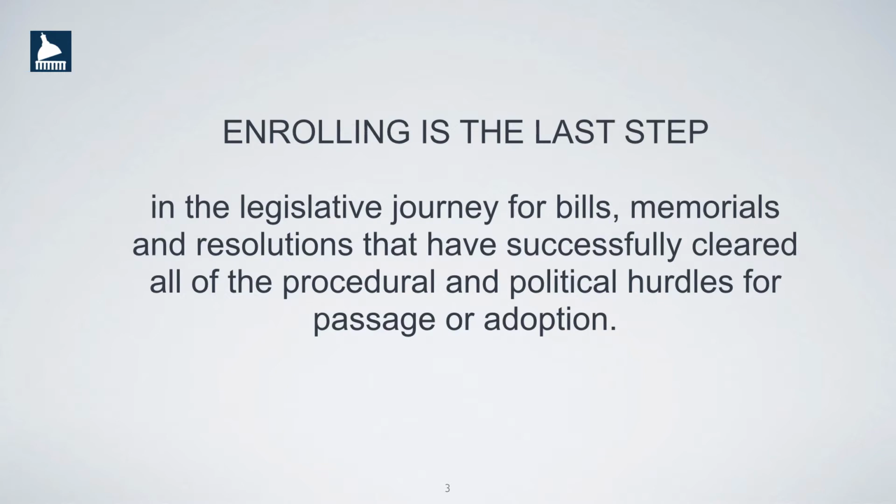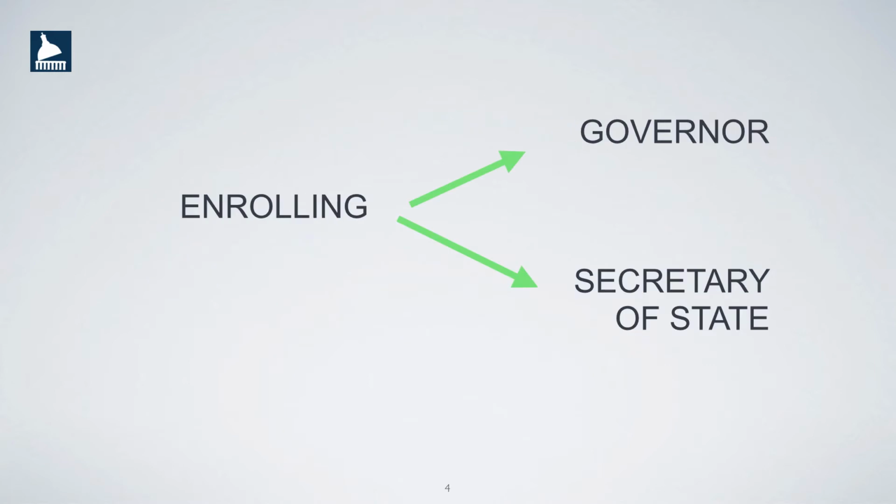Enrolling is actually the last step in the legislative journey for bills, memorials, and resolutions that have successfully cleared all of the procedural and political hurdles for passage or adoption. For people advocating and following a particular piece of legislation, the enrolling step can be quite a relief. At this point, bills have only one more step, the signature of the governor, to become law. Resolutions and memorials are sent to the Secretary of State and have successfully reached the finish line.